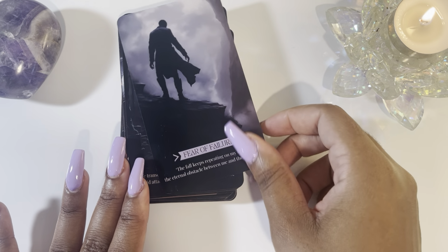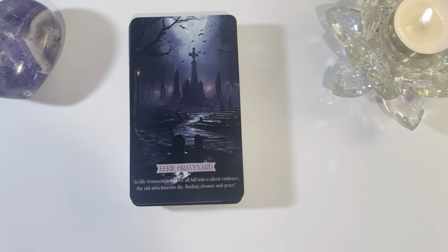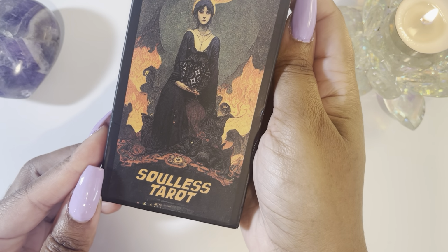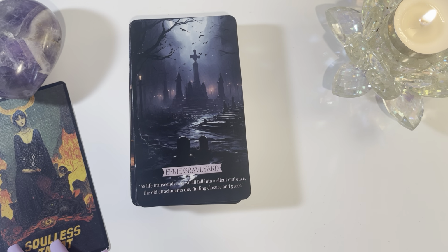And another deck that I picked up from Amazon, I'm just going to show it to you guys as a pair because they're both pretty dark. Only got 2 dark decks from Amazon, or period, in February. 2 shadowy type of decks. So the other one that I picked up is called the Soulless Tarot. I got both of these at the same time. Okay, so let's look at both of them together. And again, it's called the Soulless Tarot, in case you want to know.